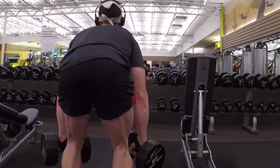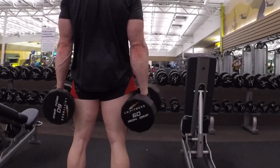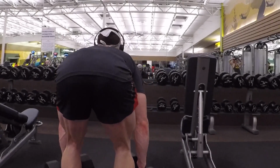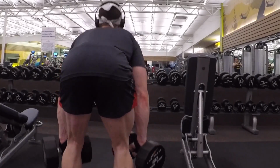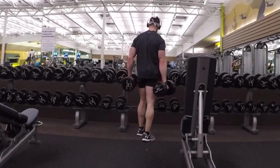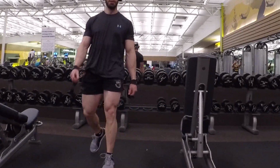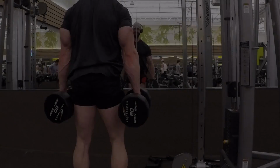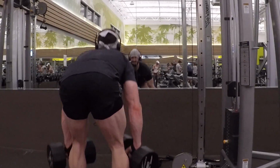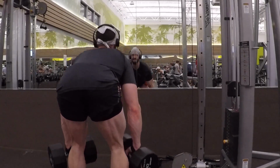Here I am doing dumbbell RDLs. This is a movement I really like for hamstrings and glutes. Especially as you're getting closer to a show. I'm going to be doing classic physique, so I won't have to really show my glutes, but at the same time, the glutes are always one of the best indicators to let you know whether you're in shape or not. If you don't have shredded glutes, you're probably not shredded everywhere else. But this is a really good exercise that really helps to isolate and target the hammies and the glutes and that glute ham tie-in area, basically where the hamstring meets the glute.